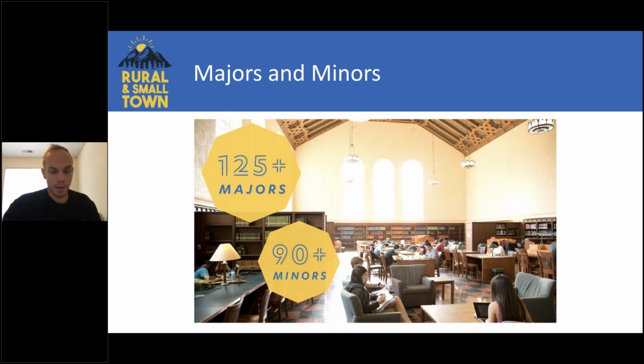I want to start by talking about our majors. We offer more than 125 unique majors, more than 90 different minors. We have a College of Letters and Science, which houses the majority of our majors in the physical sciences, life sciences, humanities, and social sciences. We also have 5 professional schools, a School of Theater, Film, and Television, a School of Music, a School of Arts and Architecture, a School of Engineering, and then a School of Nursing.